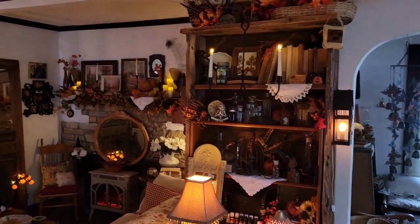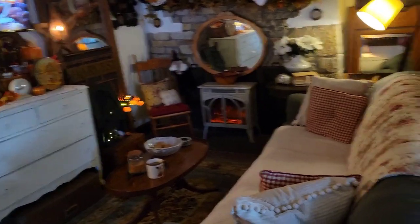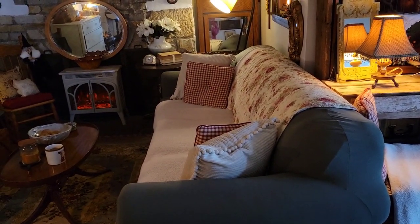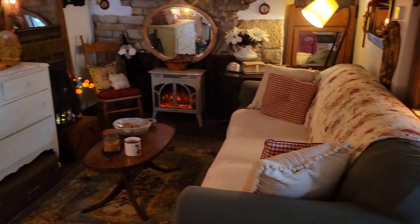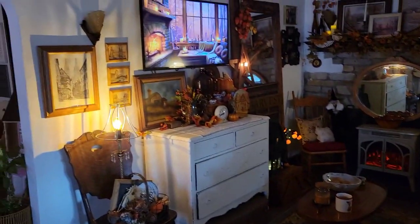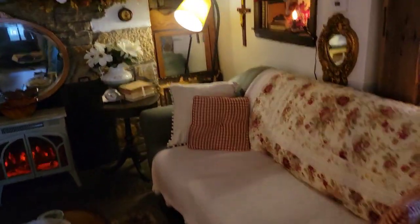Just love it. And then, for those of you that have followed me a while, you'll see that I did move the couch. I had the couch originally in front of the window, but I couldn't see my cozy fireplace. So for the winter months, I'm just going to cozy up in this little nook. And it fits perfectly.